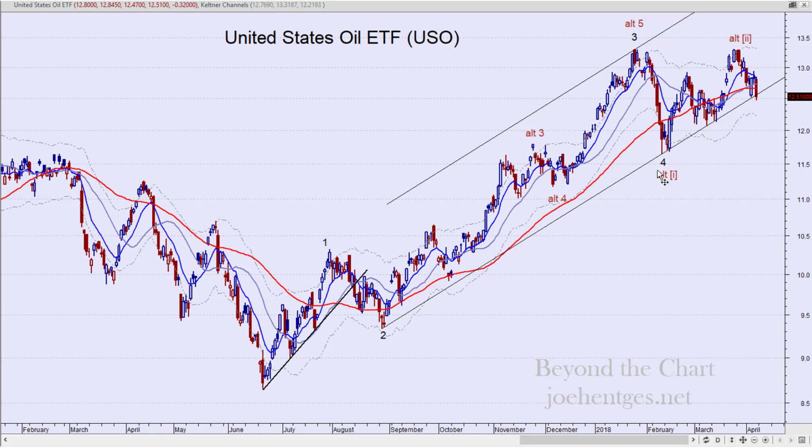My alternate count is that we indeed had a fifth wave right here, 1, 2, 3, 4, and 5, and that we are possibly working our way down. So I'm watching to see, do we get more of a breakdown here? We'd start breaking this trend line much stronger than what we did on Friday. And I think that we're going to be heading back south again.